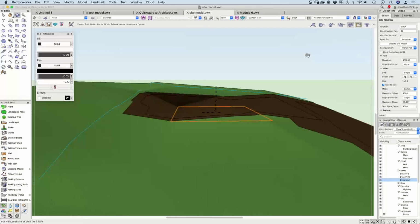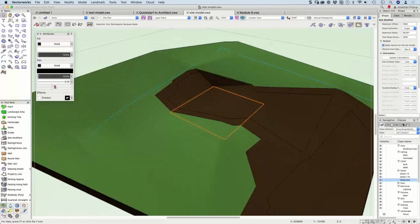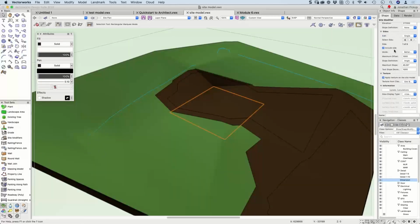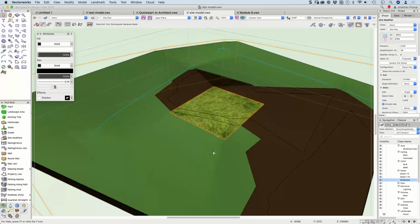Now, the other thing I might want to do is this object here, you can see it's cutting through the different areas. So one of the things that's new with site modifiers is applying the texture. So I can apply a texture. I've actually got a class called site boundary that I've been using for all my grass. So let's apply that and then update my calculations. And you can now see that's my grassed area there.